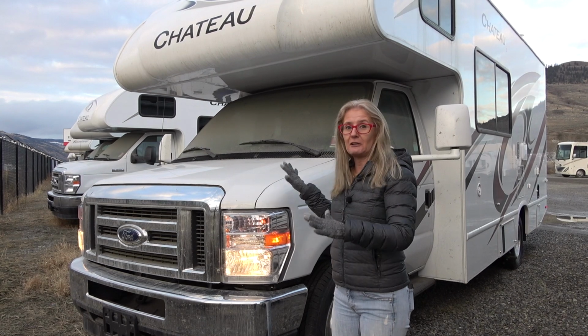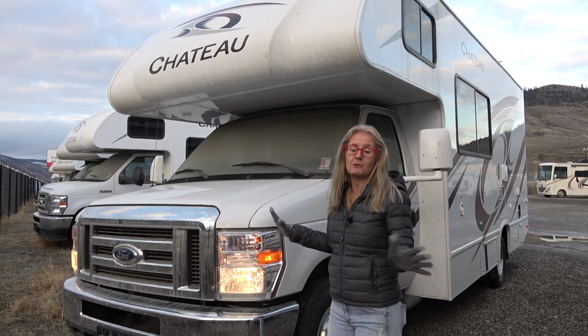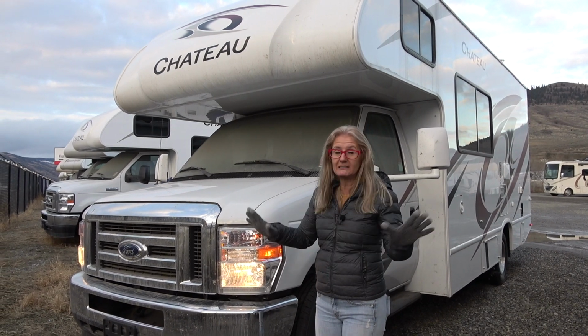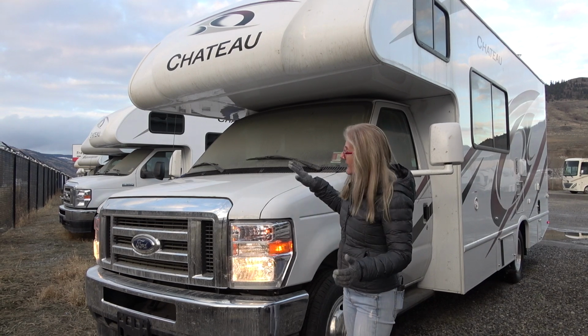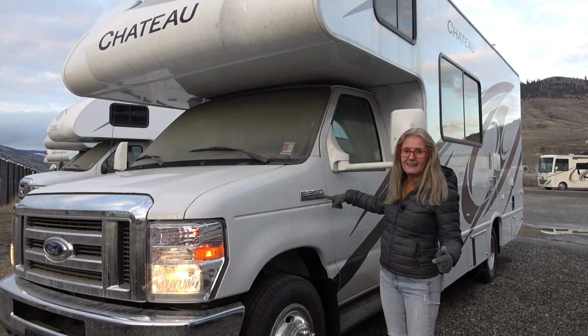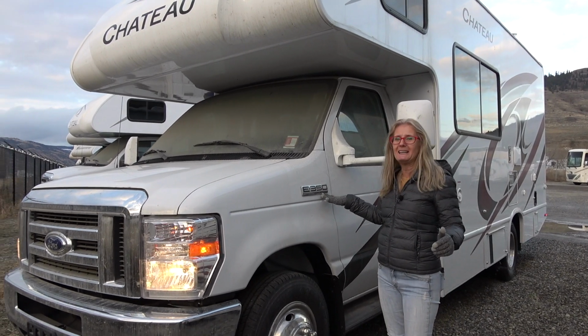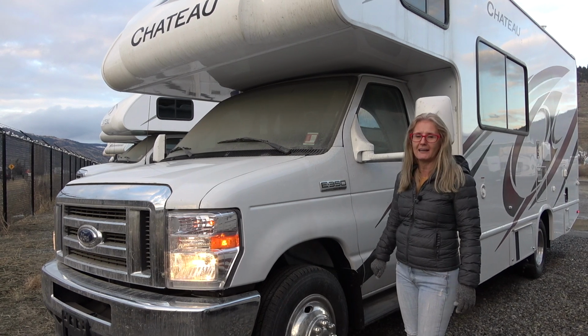This particular one is a smaller Class C, and I think that's really cool. So we wanted to show it to you. No slides, just the Class C, so you can really take it anywhere. It is on the Ford E350 Super Duty. Sorry it's loud, we're right by the freeway again, and the big trucks want to get home.